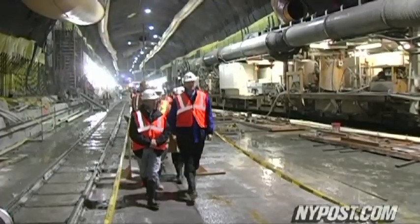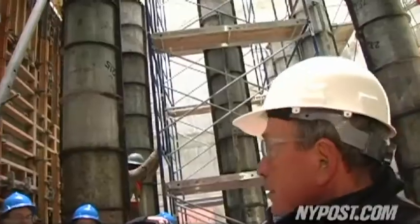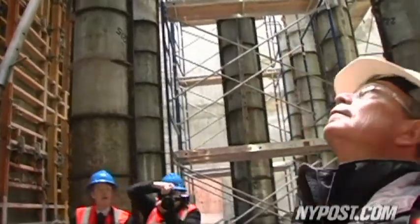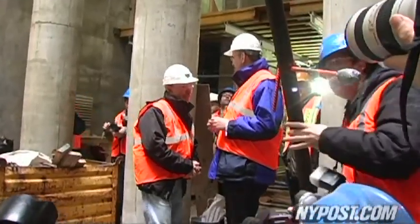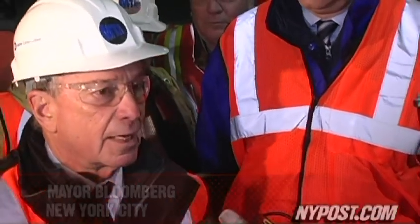Now, earlier today, Mayor Bloomberg and MTA Chief Jay Walder came down here to tour the facility. Workers showed them around the tunnel boring machine here and also explained how long the project is going to take. Both the mayor and Jay Walder said that the project should be on time and on budget. Everything we see so far, we're actually, in some senses, a little bit ahead.